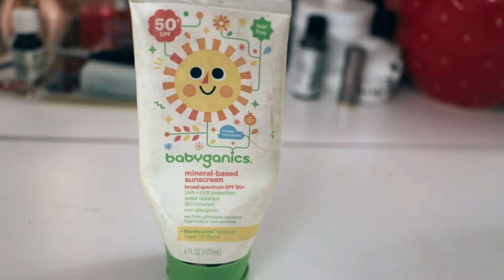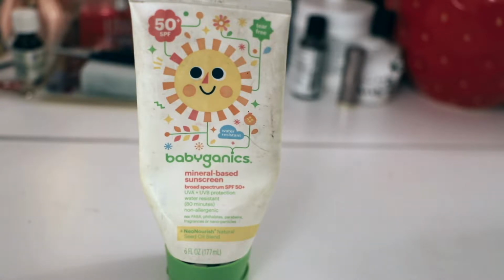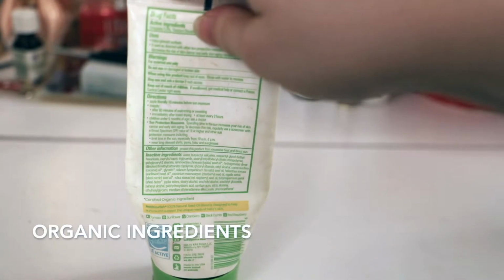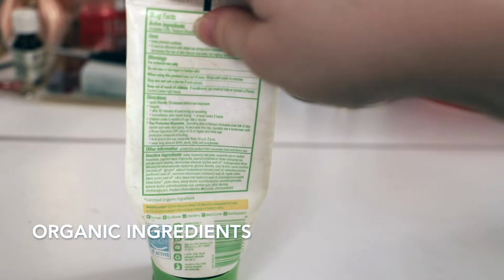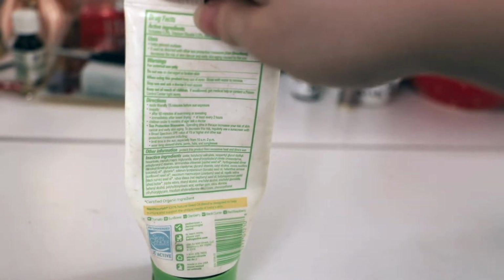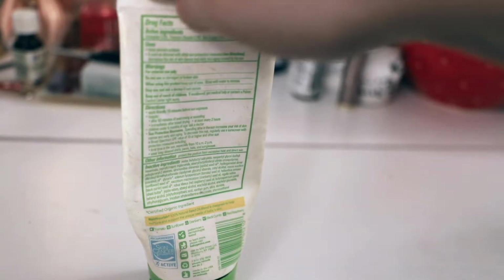Hey guys, today we're going to talk about Babyganics mineral-based sunscreen. This is a product I've been using for a little over a year now. It has a lot of certified organic ingredients in it, and I'm not seeing an expiration date on this. So I do wonder what the shelf life of this product is.